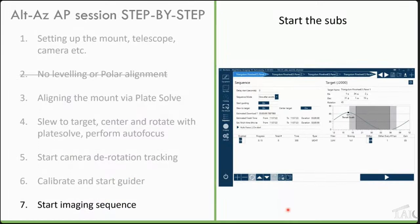And that's it. Having everything set up here, and of course all the steps on the guider, is something you only need to do once, then it's ready every time. Except from that, these are the steps you have to go through, and then you can just start taking the subs.